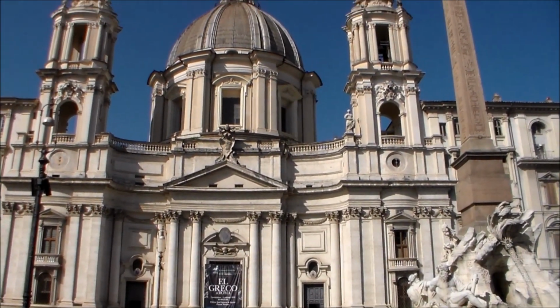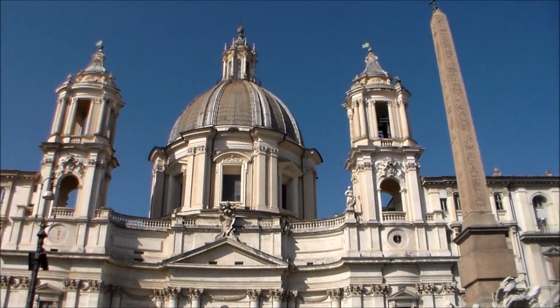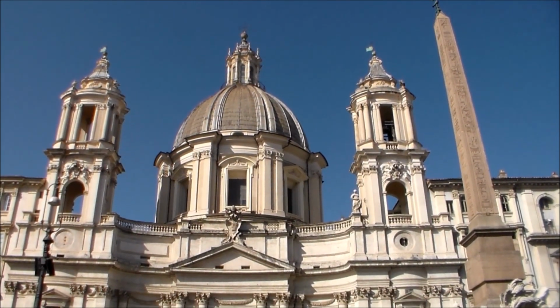This is Piazza Navona and is one of the most beautiful squares in all of Europe. Spectacular.